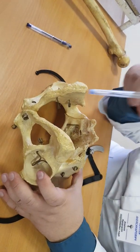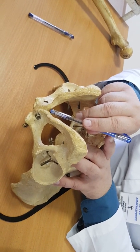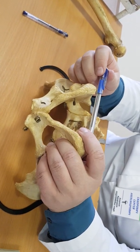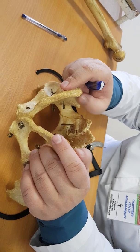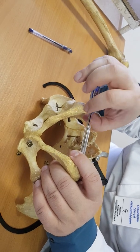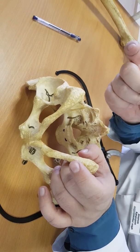Pelvic outlet has the same direct size between apex of coccyx and lower part of pubic symphysis. That is the direct size of pelvic outlet, the same 11 centimeters, and the space between both tuber ischiadicum, here and here. This distance is 9.5 centimeters when we measure it in a living woman, but it includes skin and subcutaneous fat.